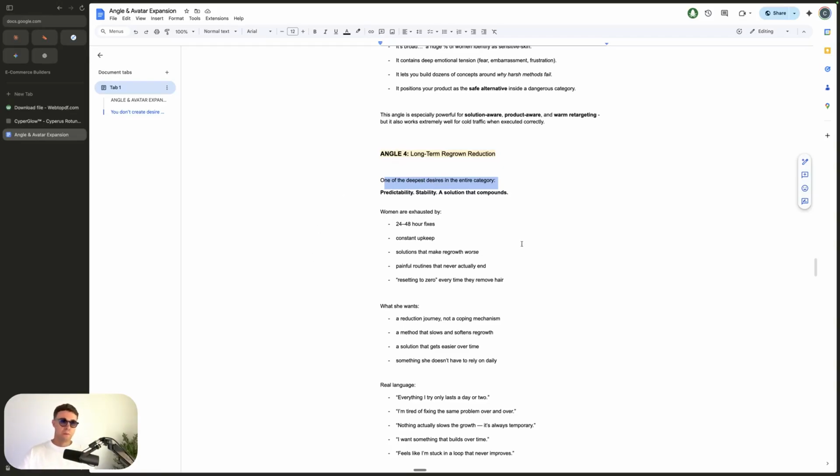You're not just putting a bandage over the issue. This is where you can actually say within your ads that you're getting to the root cause of this. And then you would tie in your mechanism around that as well. But if you just say, okay, this targets the root cause, everyone says that, so you actually need to go into the mechanism and explain to them why this gets to the root cause, and why other products don't get to the root cause.